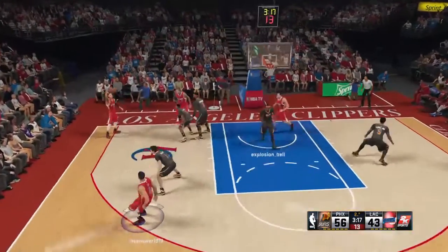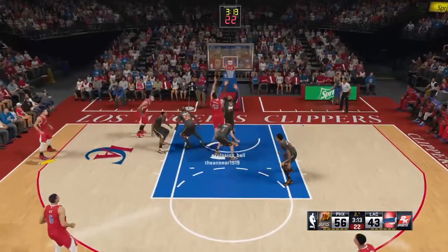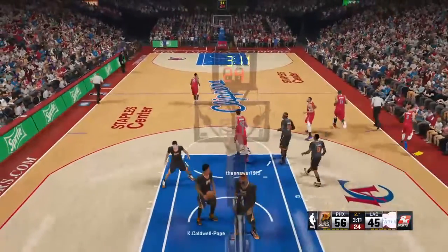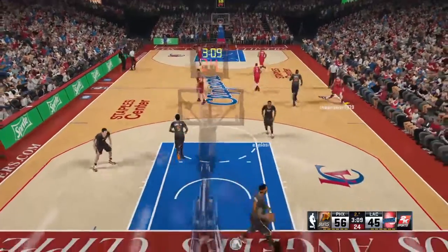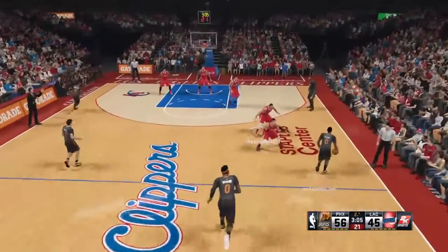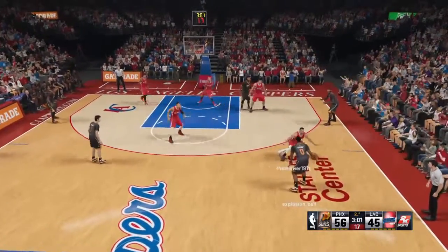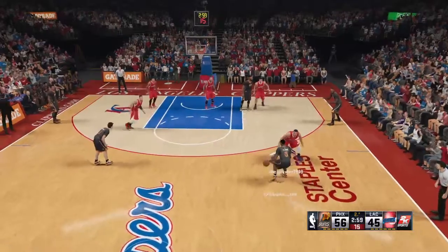Lee outside. Here's Cunningham. Puts up the baby hook. Humphries with the bucket. And you got to put bodies on the glass right there. They just are not getting it done on the boards. Yeah, they've got to do a much better job of going harder than that to the glass.